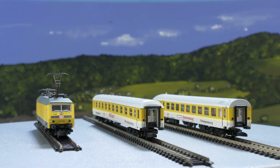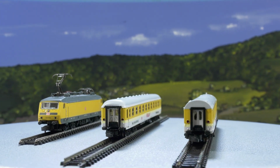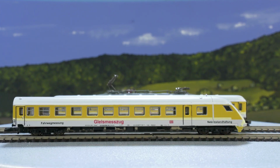Included is a measurement car, which is a former passenger car with 4 axles, and a cab control car in Z gauge with red and white marker light changeover by using LEDs. This fabulous train set is being released in a one-time series.